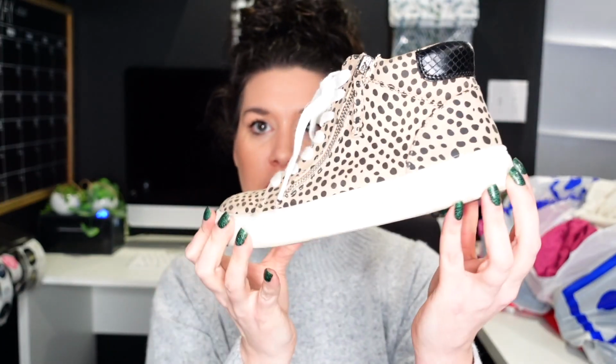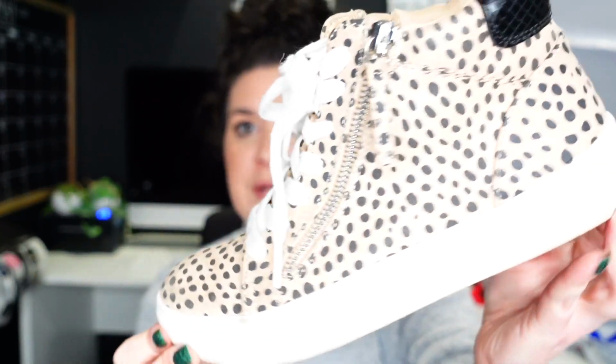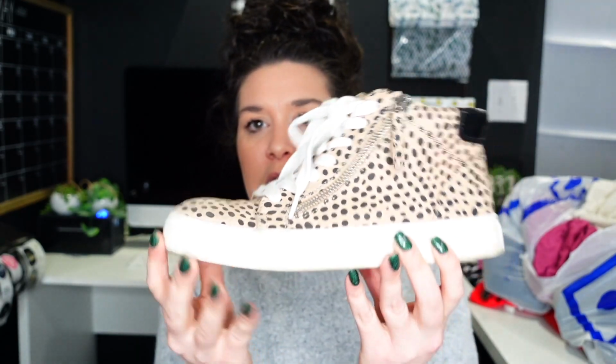Oh, these are cute. These are a 6.5. I'll give these to my kid. I said I'll give these to my kid before I even knew the brand. But I'm still giving them to my kid. Universal Thread. They are so cute. Little polka dot and animal print little zipper sneaker. So cute. She'll love these. So I will give those to her.